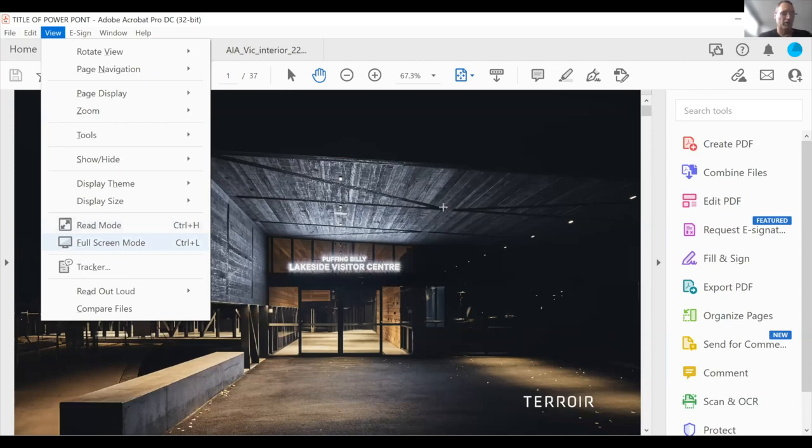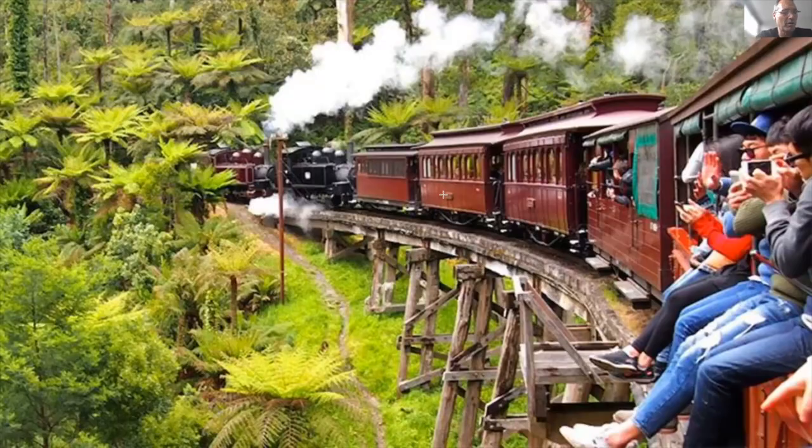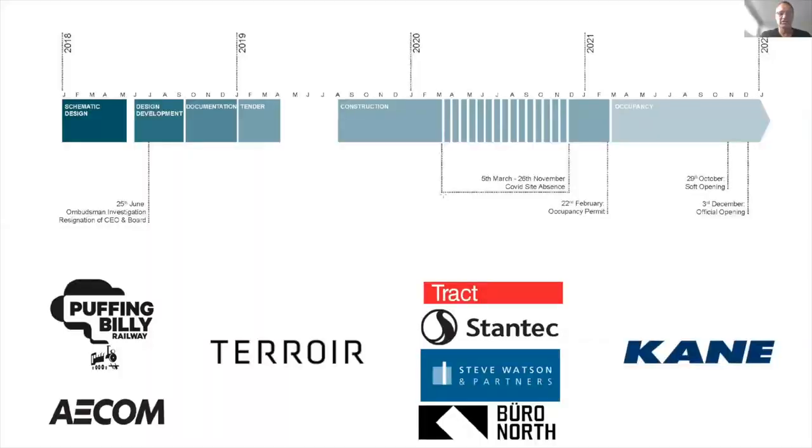We respectfully acknowledge the traditional owners of the lands of this project. The much-loved Puffing Billy Railway is one of the most popular heritage steam railways in the world. It's really a story of resilience of local volunteers starting it as a tourism experience in the 1950s. And just on resilience, I'd like to touch upon two aspects that make me incredibly proud of the entire team: client, our own team at TERROIR, sub-consultants and builders.